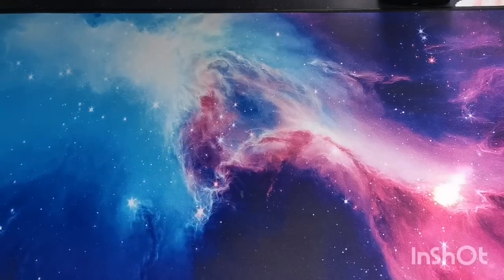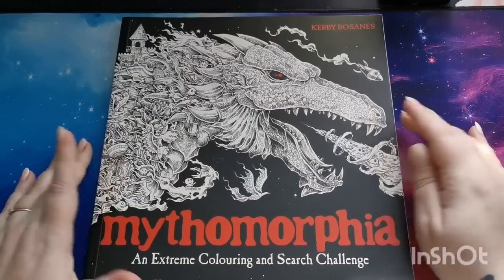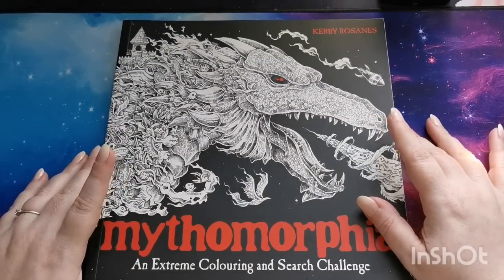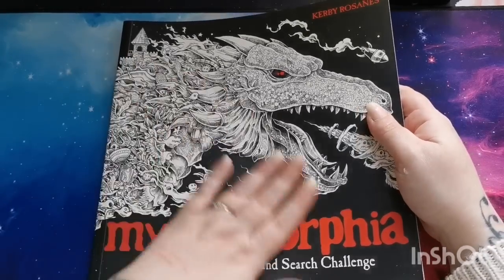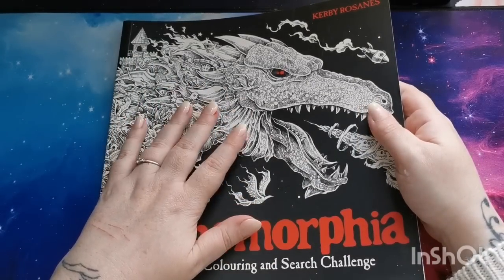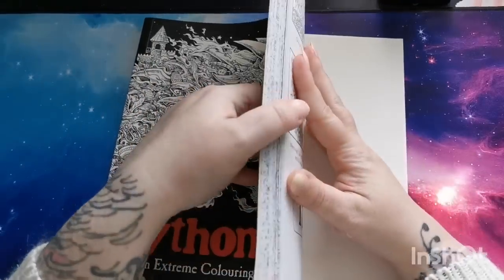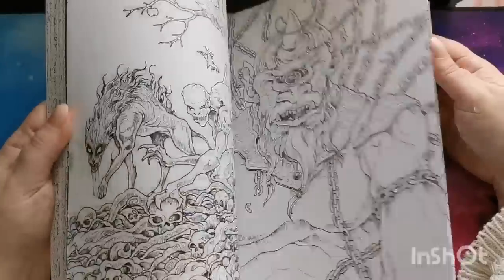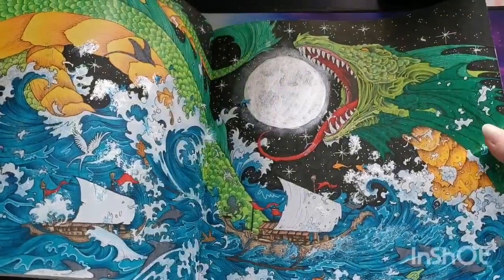Okay, the next is my favourite Kirby Rosanes book, and it is Mythomorphia. Again, my original was ruined, so there's a lot of pages in here that I had coloured in my original, which of course now I don't have, which is gutting. But yeah, I love this book.